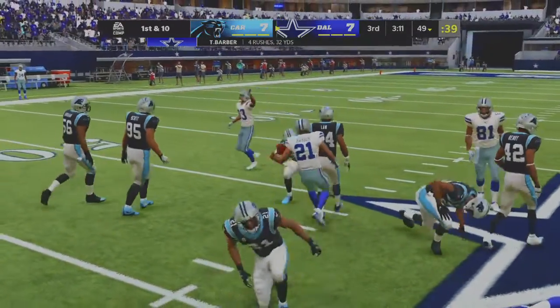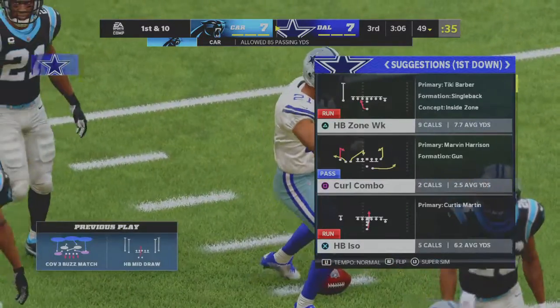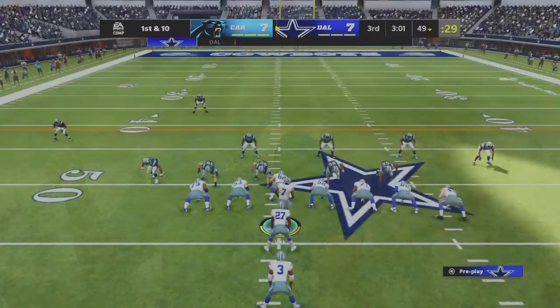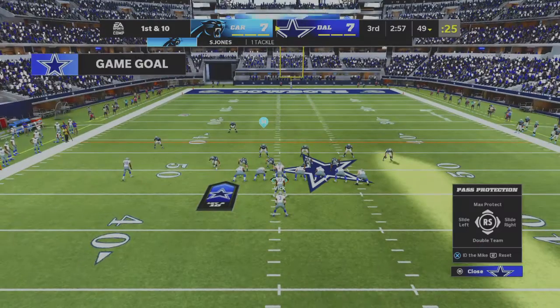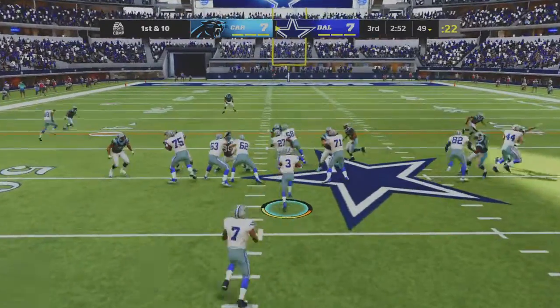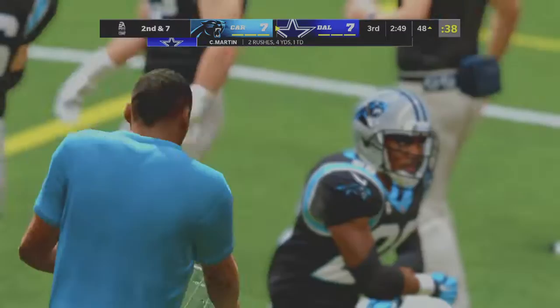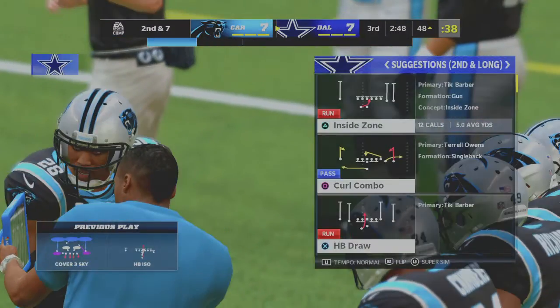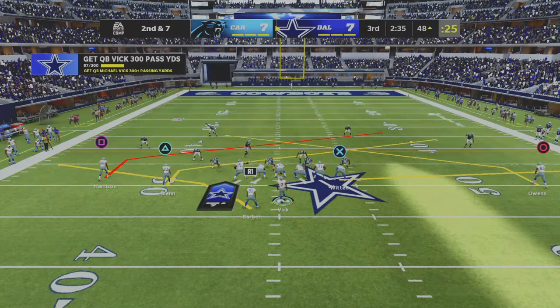And they nearly get this all the way to midfield. Mark him down at the 49. That's good for 21 yards and a first down. They give to Martin, and he's going to take this ahead for right around 3 yards, but no more than that. Second down. 2nd and 6. No, scratch that. 2nd and 7.